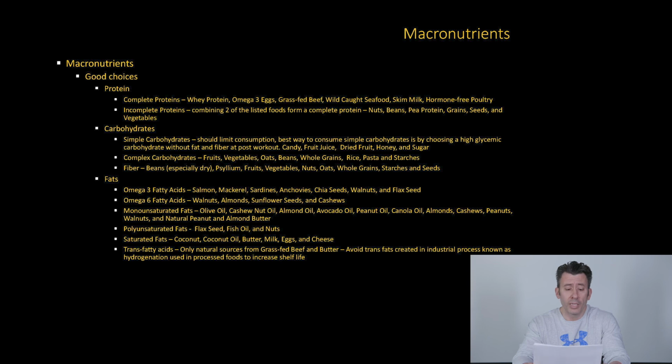We'll go ahead and start with the simple carbohydrates first, although we should limit the consumption. The best way to consume simple carbohydrates is by choosing a high glycemic carbohydrate without fat and fiber at post-workout. So candy, fruit juice, dried fruit, honey, and sugar are all great choices. If you want to choose a time of the day to maybe have some sweets, the best time to do that is right after your workout. Your body wants very fast digesting carbohydrates at that time.